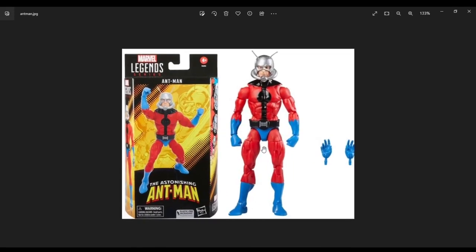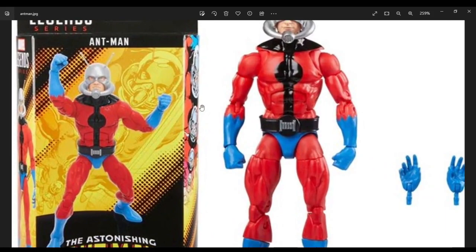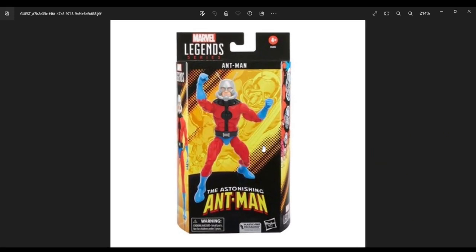Of course, the major disappointing thing is he has pins. I mean, yeah, he has pins. That's disappointing. And this is the windowless box again. Oh, God. Yellow, man.